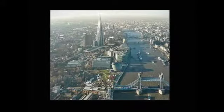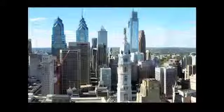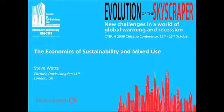The second session of Day 1 widened perspectives to include economic and community issues. After all, it was CTBUH founder Lynn Beedle who taught us that the tall building must be integrated into the surrounding neighborhood and be economically feasible. In these trying economic times, these goals can be difficult to accomplish. Steve Watts looks at these issues from an even bigger perspective by examining the economic argument underpinning the question of whether sustainable and mixed-use tall buildings are viable.